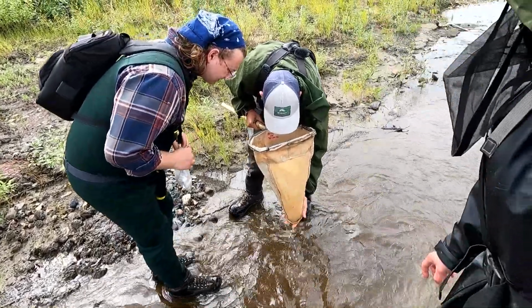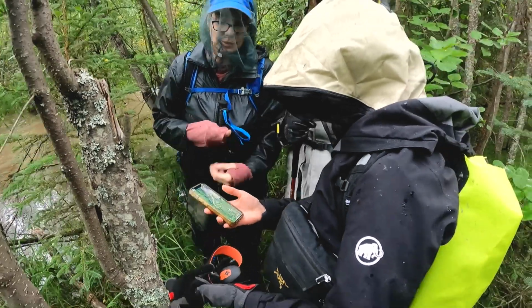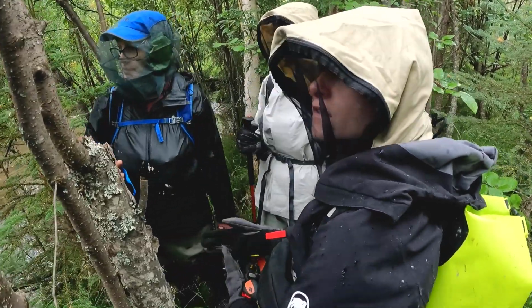Will sampling water in creek, then looking in net. That eDNA is a really good tool to kind of just detect if a fish is here, and it can also kind of help guide us and focus in certain areas too. Scientists hiking in deep woods. But I think we're going to have to go in because we can't cross through this muck.